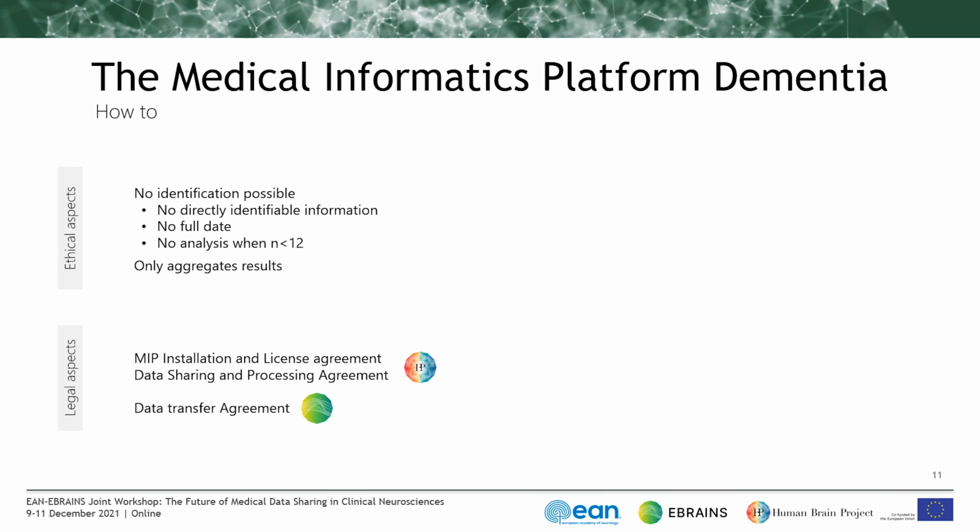If you would like more information, Erika Borsell is presenting the ethics requirement for the MIP usage at 9:30 in the parallel sessions today. Another information aspect of the MIP are the legal agreements. Each center has to sign an installation and a data sharing agreement. And if, like us, you choose the installation on an eBrain server, you need to sign also a data transfer agreement.